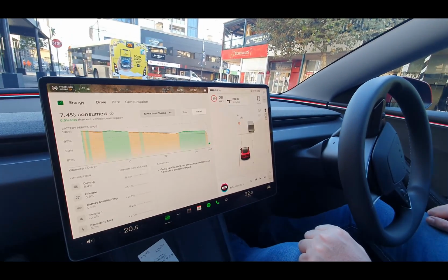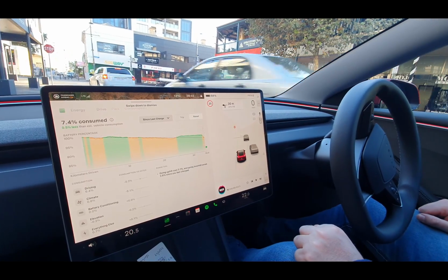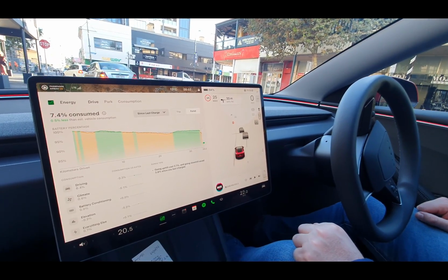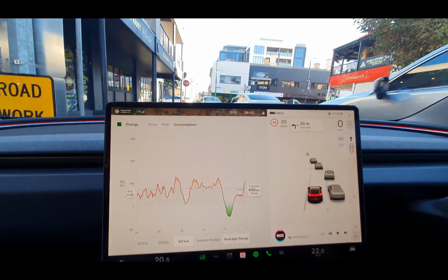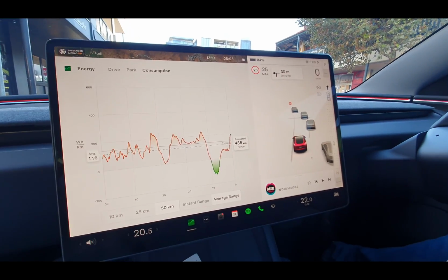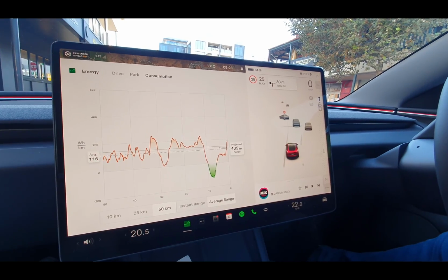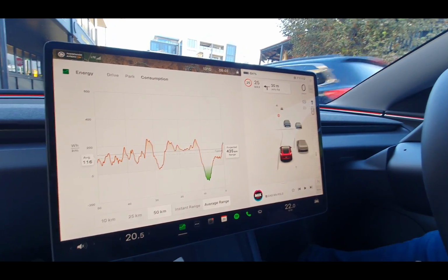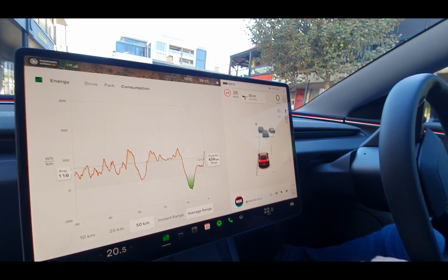So a couple of requests I had in the comments section to show more efficiency stats. I think it was TB that requested it, and keep those comments coming in, they're really appreciated. So we're currently on 116 watt hours per kilometre for the last 50 kilometres. Projected range is about 430 kilometres. We'll see how that pans out with a full load and extra wine bottles. But I'll keep those updated as we go along.